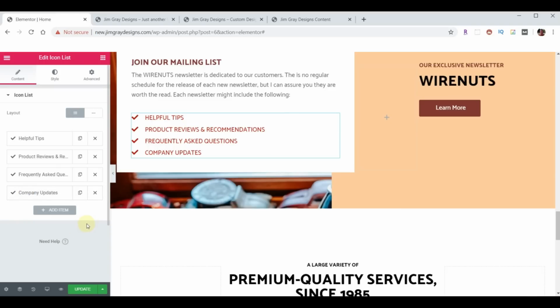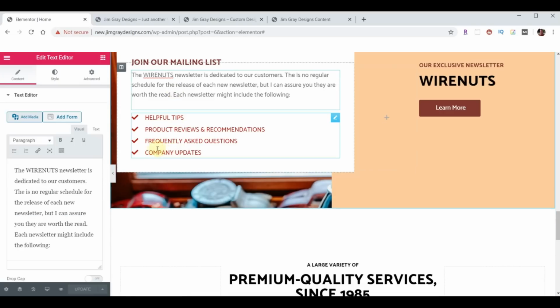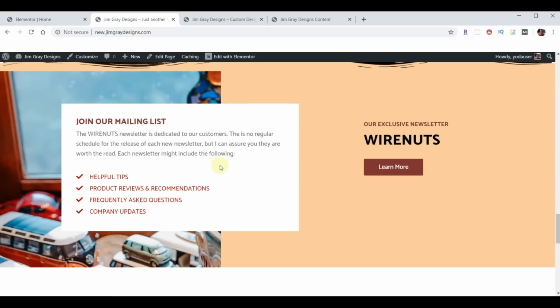Now if you needed extra ones, you can just click this little button here and it'll make a duplicate. So now there'll be 5 of them, like that. Or you can just get rid of it because we didn't need one. We can hit Update. At some point that'll update itself. We come over here, we hit Reload, and looks like we're complete.